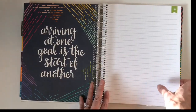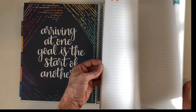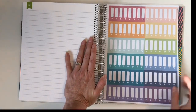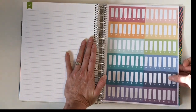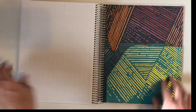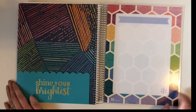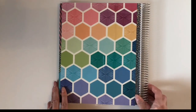I did order extra note pages. Since I do a lot of budgeting, I like to keep track of notes and I like to take notes, so I did order extra note pages. So that is that. And with the 8.5 inch by 11, you actually get 2 extra squares of stickers, 2 different colors. I think it's these 2. So you get 2 pages of stickers, and then you have a bigger pocket here and a smaller pocket here. It says shine your brightest, and then there's a back dashboard that you can again use wet erase markers for. So that is my planner. I am super excited about that.